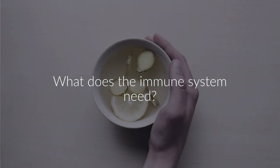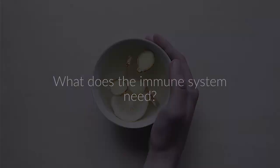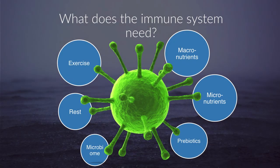So what does the immune system need? Strangely enough, all that healthy living advice you hear all the time is what your immune system needs to stay healthy too. It needs a balanced diet with plenty of fibre, a good microbiome, good sleep and not too much stress, and of course a bit of exercise. We'll go into diet in a bit more detail in a moment, but let's talk about rest and exercise.